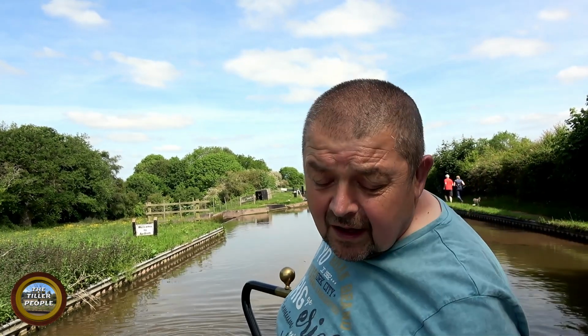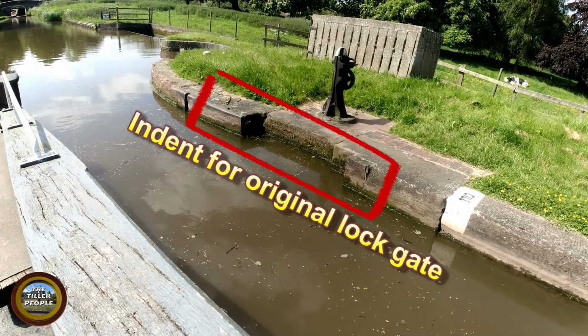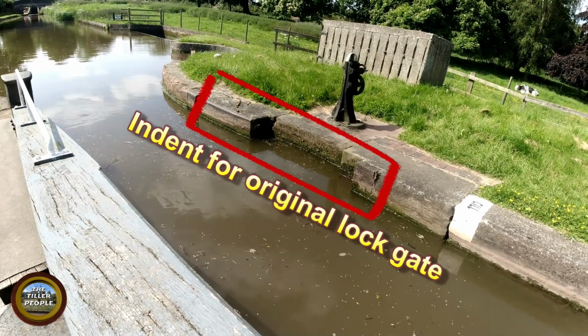But when they first built this section of the canal, the Audlem flight, all the locks had double gates, and that was in 1835. Now in the mid 1840s, mostly because of maintenance, they changed from double gates at both ends to having a single and a double, and you can still see where the double gates used to go. But for money reasons and lower maintenance, they changed to a single gate at one end.